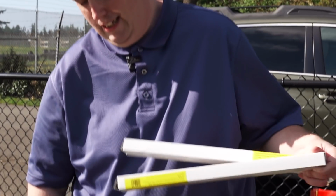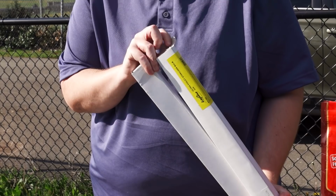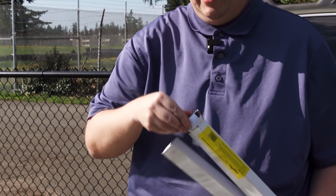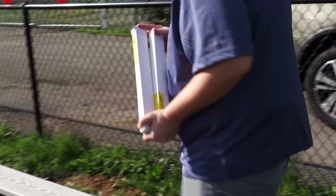All right, so we're here at the pond, lots of green water, but my Fluval UV bulbs have arrived, the replacements for the filters. So that's what these guys are. They're 36 watt, very large UV bulbs. And if you come over here, I can show you the filter housing.